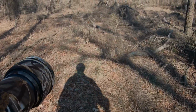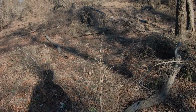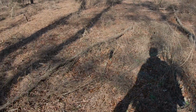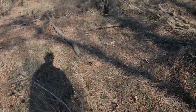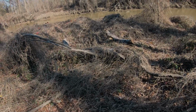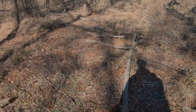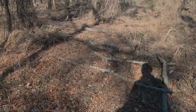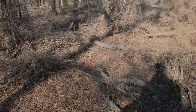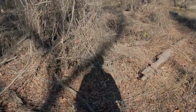It certainly wasn't quiet walking through the woods that day. The dry leaves made it impossible to not make noise. I was slowly making my way closer to the bank of the creek when something burst out from the underbrush.